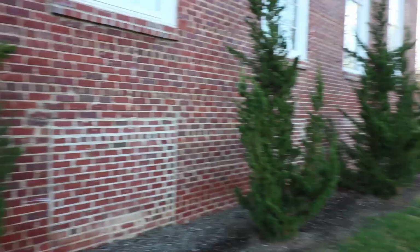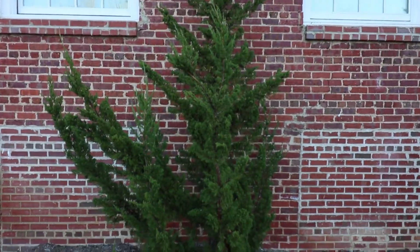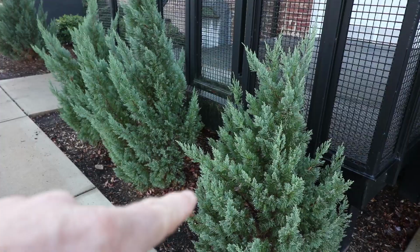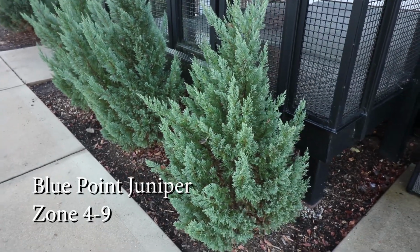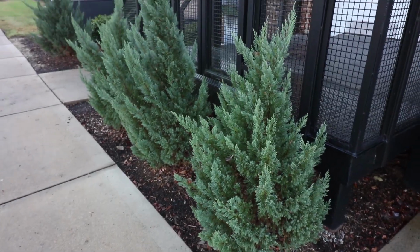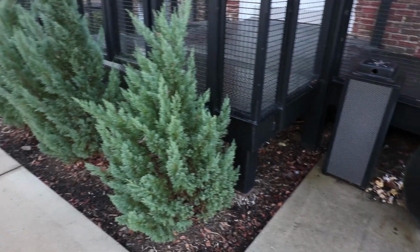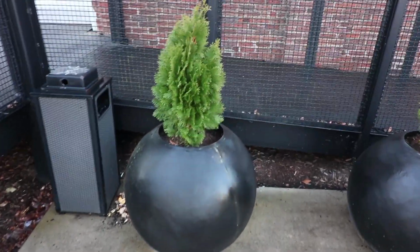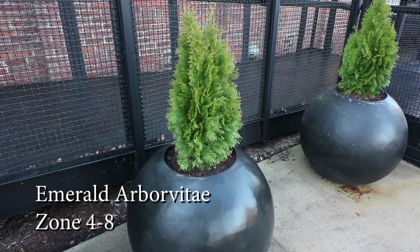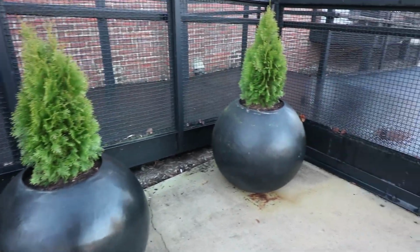This is a different type of screening where you've got this big giant building and you just want to get something to kind of soften that brick. So I'm screening the building rather than screening a neighbor. These are blue point junipers here that can probably get 12 or 15 feet over time. Actually, they will get too large for this space in time, but they can stay here for a long, long time and create a nice little screen of all this metal work around this building. I put these emerald arborvitae in these containers right here. I suggested that for that other house over there. They can stay in these containers over the winter, but probably sometime next summer we need to find a place to put them in the ground.